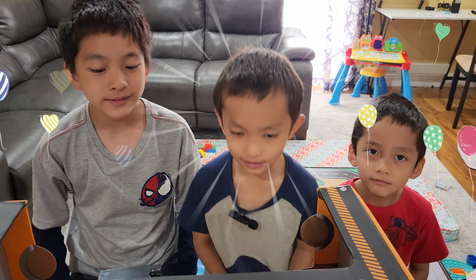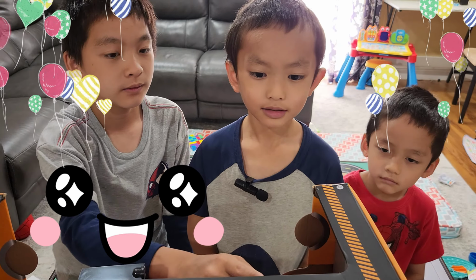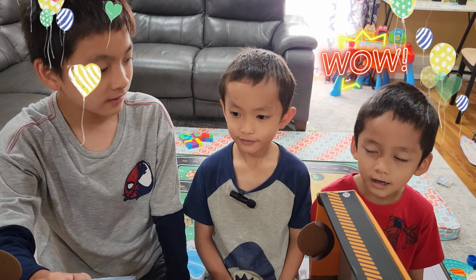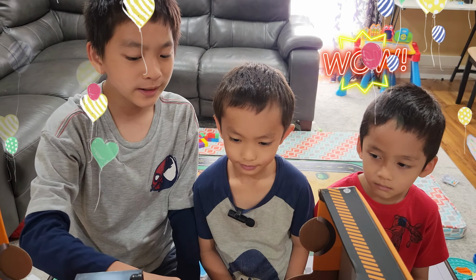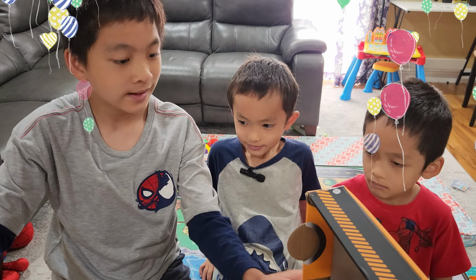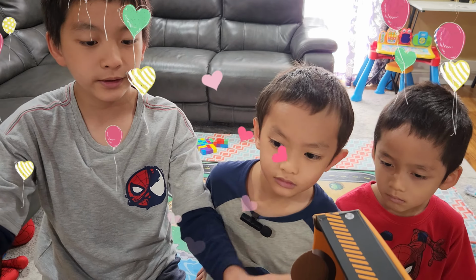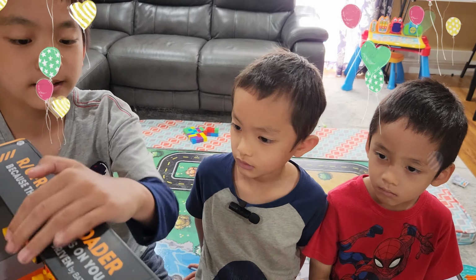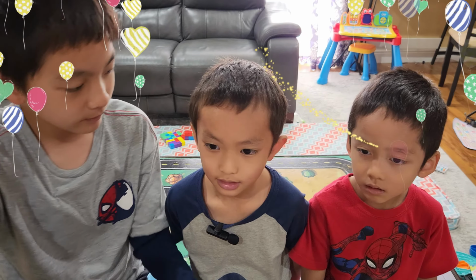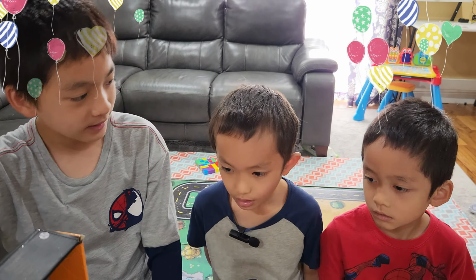Hello. Today we're gonna review this RC from Target. It's from the company Driven by Battat. It has lights and sound and controls the big scoop thing. What color is it? Orange, gray, black. How old do you need to be to play this?